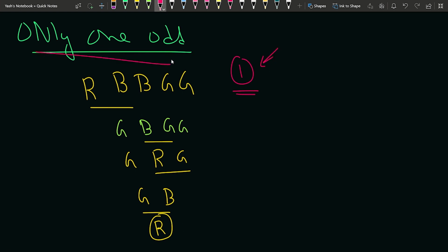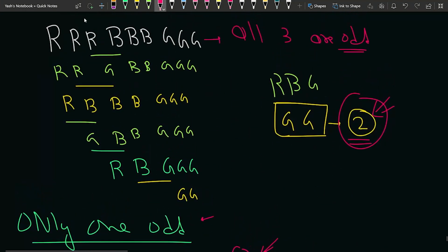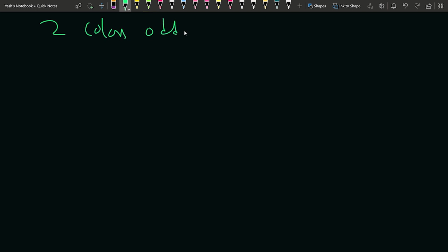So if only one odd is present, then I'm getting the result as one. If the count of all the colors is odd, then I'm getting the answer as 2. If only one color is occurring an odd number of times, if only one color has an odd count, then the final answer is 1. Now let's see what if two odds are there. What if two colors are present an odd number of times? In that case, what will happen?